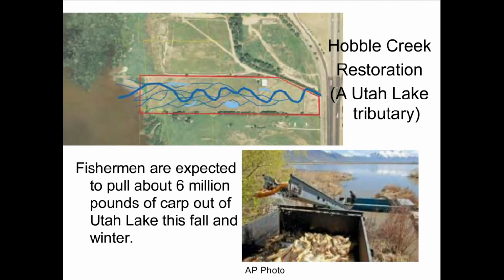Secondly, if you want to go from restoration of these stream systems to these lake and stream systems where a lot of these lake suckers are found, it actually requires a multitude of activities. First of all, if you're looking at Utah Lake, there are some large-scale restoration activities such as Hobble Creek, where they hope to establish a stream where June suckers can spawn and produce viable young. Also, they're now starting to commercially fish Utah Lake. They're expecting to remove 6 million pounds of carp out of Utah Lake this fall, right now.